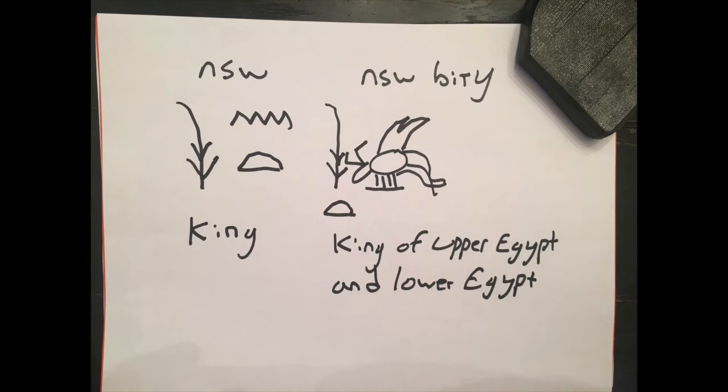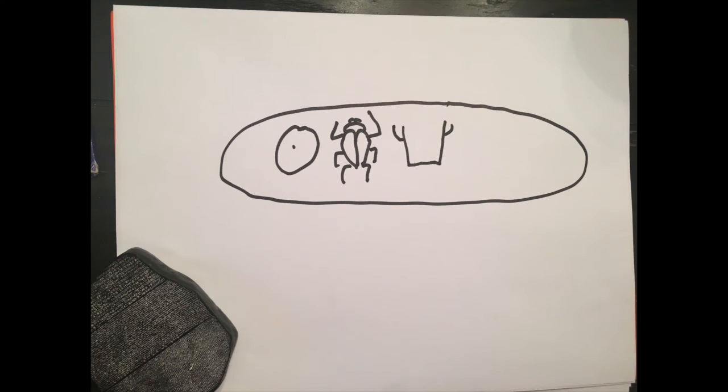In the Old Kingdom, they were two different kingdoms, but then they became one, where the Nile Valley and the Delta both became the same kingdom. So you would see Nswbity, which means king of Upper Egypt and Lower Egypt, the united. Well, actually Kemet was what they called it, not Egypt. Their word for their own country was Kemet.